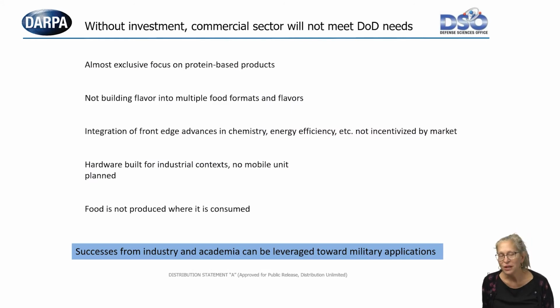While there is a burgeoning commercial interest in food from microbes, and by microbes we specifically mean any member of the 2 different major kingdoms of bacteria, microalgae, fungi, protozoa, it is unlikely that the commercial sector, without investment, will meet the Department of Defense needs for a deployable system that produces nutritionally complete products. So to date, and we hope that many of you are in the audience today, companies are out there that are leveraging these technologies and approaches to produce a wide variety of foodstuffs, but there's been a strong emphasis on protein-based products, meat and dairy alternatives, for example.